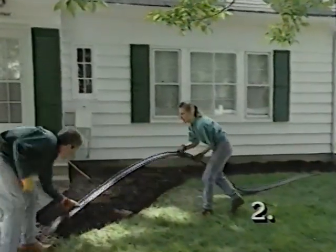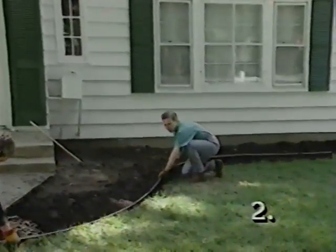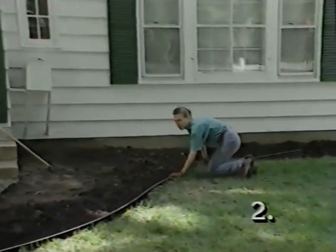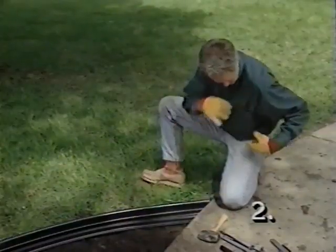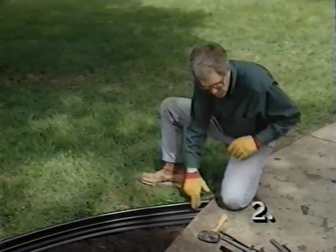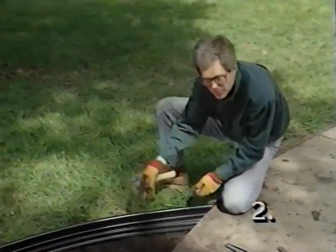Can you grab that for me? Yeah, I got it here. Okay, once it's manageable, you just put it into the trench with the bead the same height as the lawn. Well, once we have the edging in the trench, it's a good idea to stake it in place. And we do that at each one of the ends and about every 10 feet or so. Then we can brush some of the dirt back in and cover up the bottom of the edging.